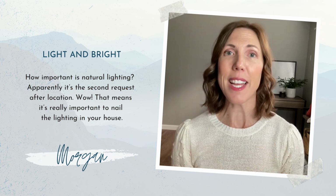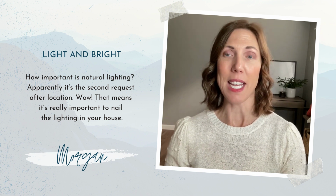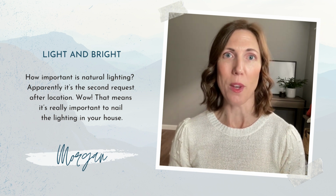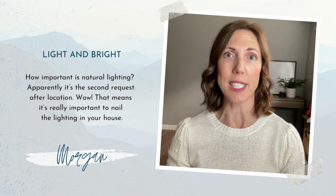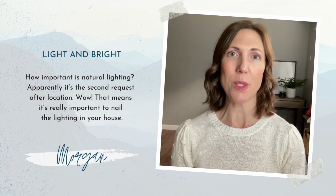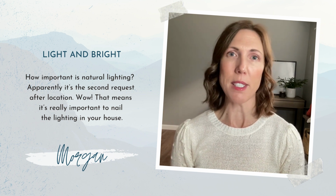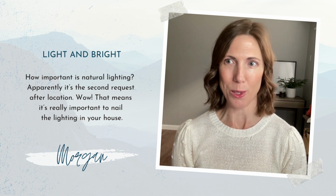Item one, take down the drapes. Get those out of the way and let the light come in. So if you have your blinds open, take your blinds down, drapes, whatever it is, just get them open so the light can come in. Number two, clean those windows inside and out. I'm always surprised how much more light comes in after we get the dirt and dust off of those windows.